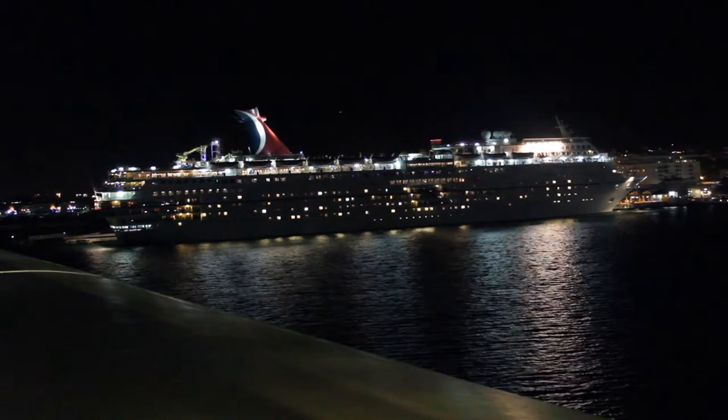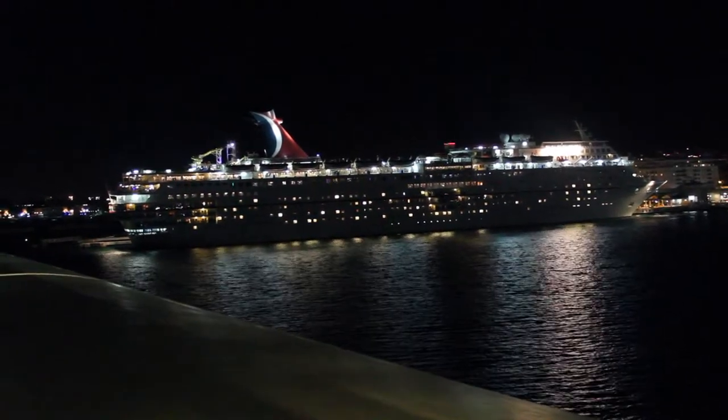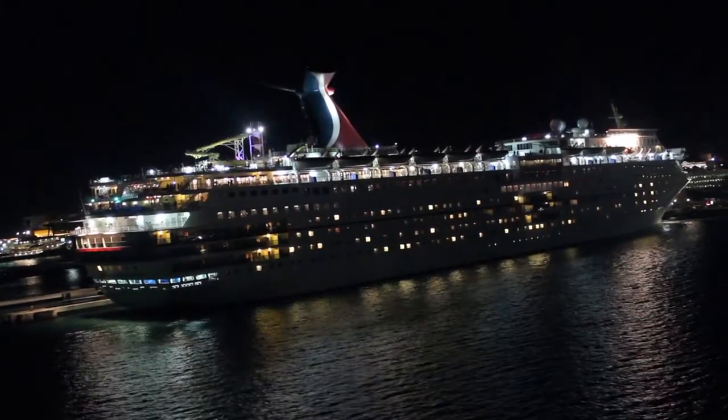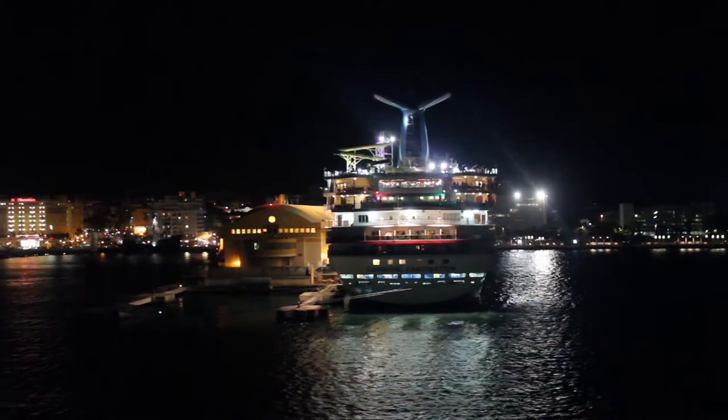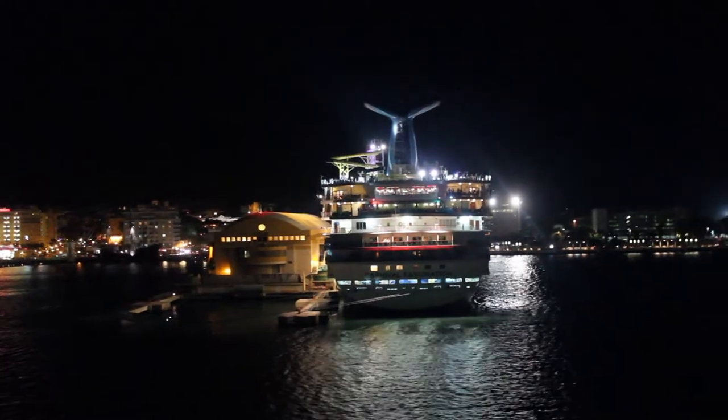As we were leaving the port of San Juan, we cruised by Carnival's ship. It's all lit up. What a treat that was. It's quite impressive to see it from the three sides all lit up.